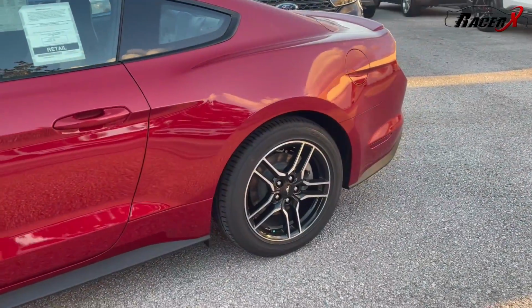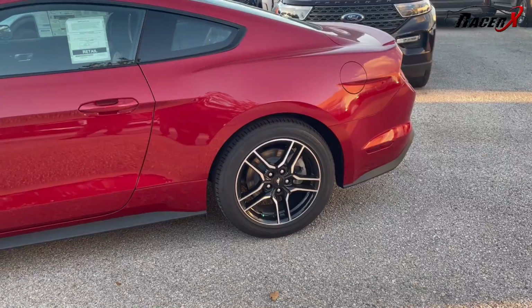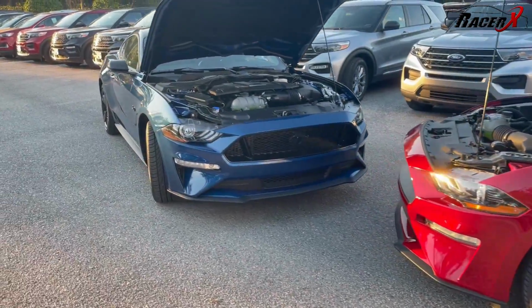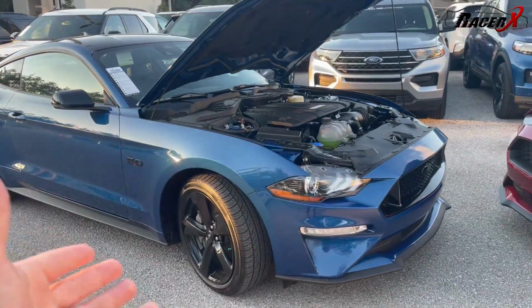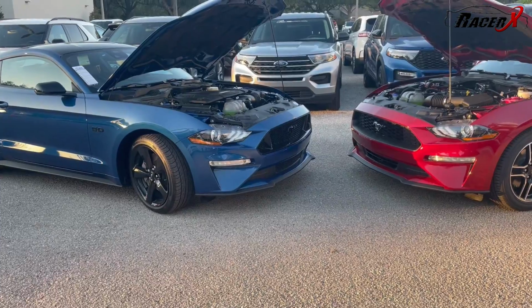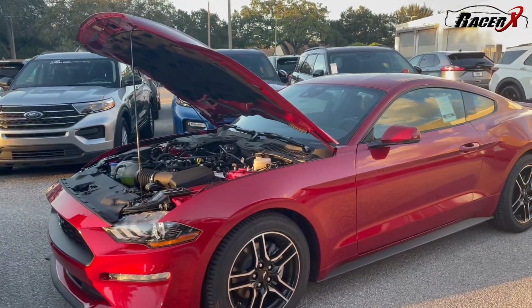Now, one other quick thing I did want to mention is the EcoBoost Mustang comes with the same 235 tires that the Mustang GT comes with. I'm not talking about the Performance Pack 1 car, guys. Obviously, we know those are wider, but this car actually comes with the same 235 tires on it, unless you get an upgraded package. So you're already getting the same wheels on the car basically as well.